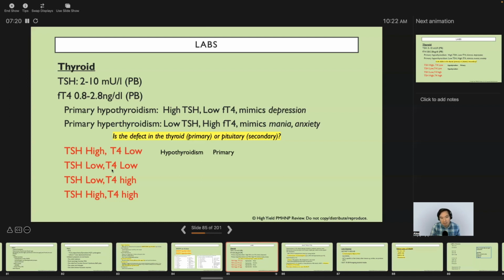In the second example, we see that the T4 is low, and that should already clue you in that this is hypothyroidism. In this case, the TSH is actually low. So the pituitary gland is actually not producing enough thyroid stimulating hormone to stimulate the thyroid gland to produce more thyroxine. And therefore, the defect is in the pituitary gland, and therefore we call that secondary hypothyroidism.